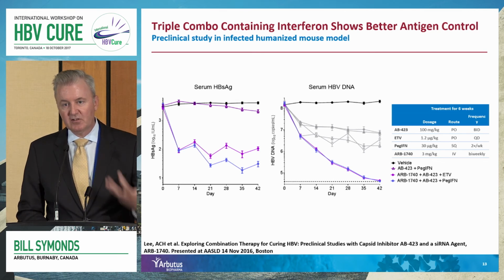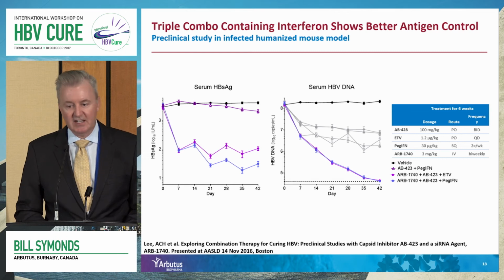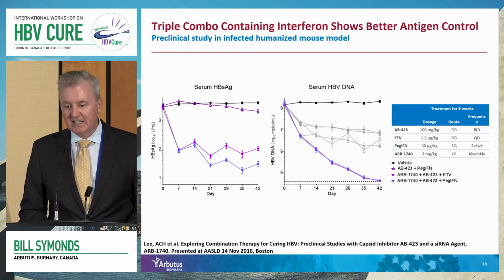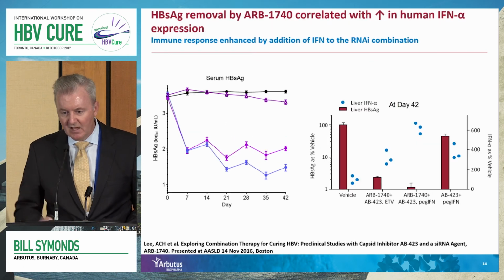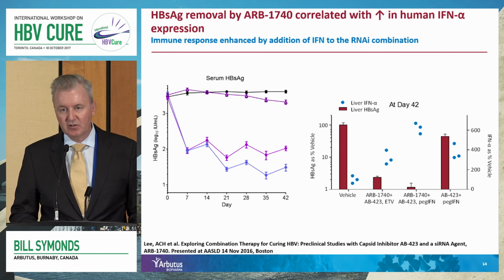So by adding interferon to stimulate the immune system, you're able to see a bit more reduction in S antigen in these patients. In terms of DNA, you really don't see any difference when you look at the entecavir versus the PEG interferon group added on to the triple with the RNAi. Now, I mentioned the immune response. So again, this is the same data showing you the enhancement of that S antigen decline with interferon.